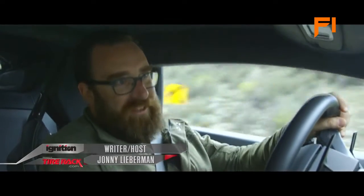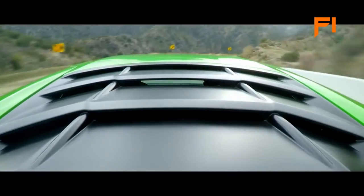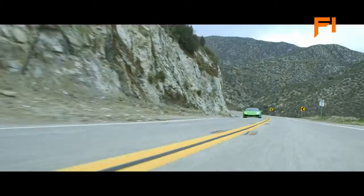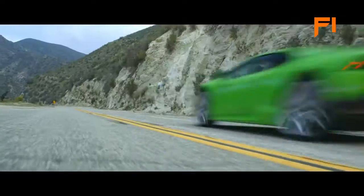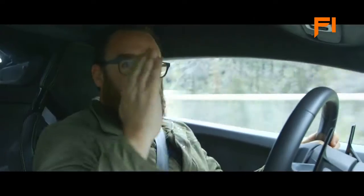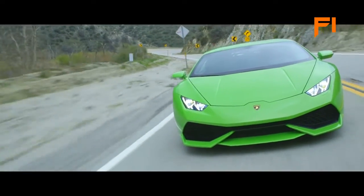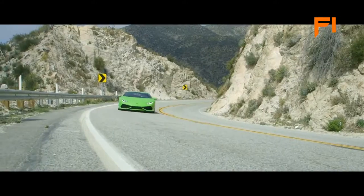Yeah, so I'm a middle-aged man living out my 12-year-old fantasy. This car, the Huracan. Oh man, okay, what do we talk about? Looks! There isn't a bad angle. I've been staring at this thing for a week and it works, it just works.